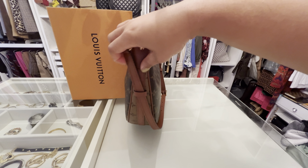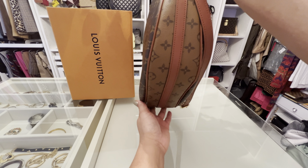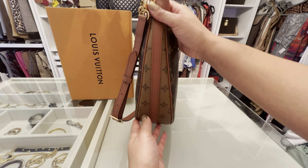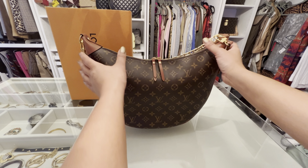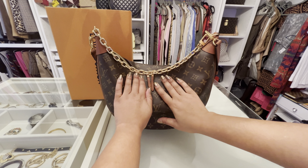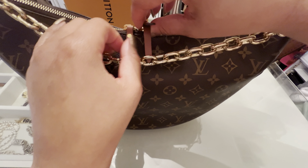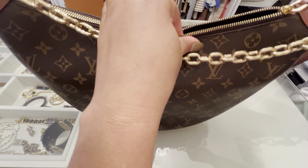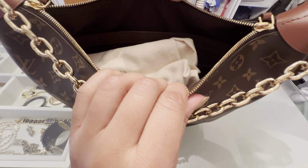So here's a look at the exterior of the bag. It is reverse monogram. It has the piping that connects the two different color monogram canvas pieces. And it has that slouch, which I absolutely love, in the middle there. So it has a zipper opening, two zippers, as a matter of fact. So it's two zipper openings, and here's the inside.